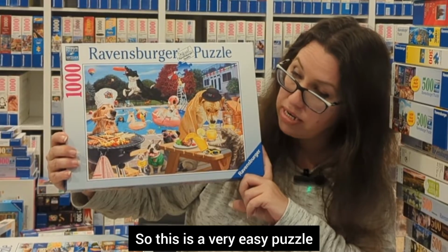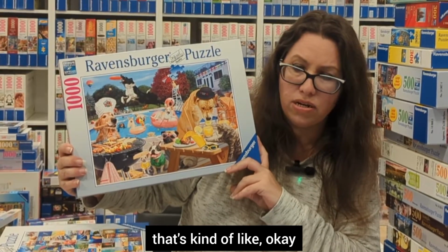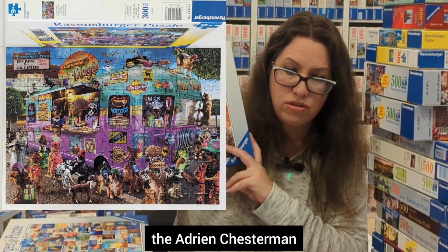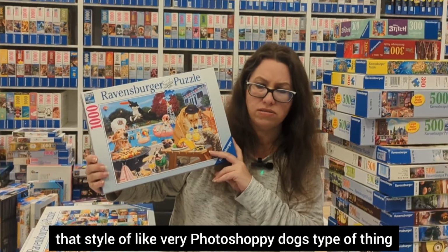So this is a very easy puzzle. It was really nice. Slightly too Photoshoppy in my opinion, but that's okay. And if you look in 2024, the Adrian Chesterman Hot Diggity Dogs is kind of similar to that style of very Photoshoppy dogs.